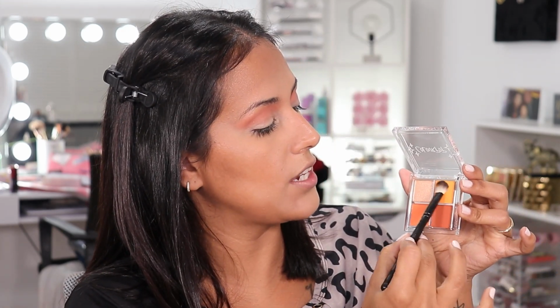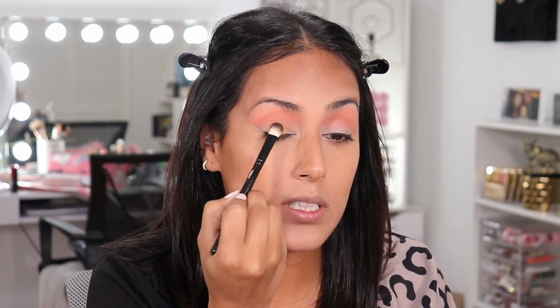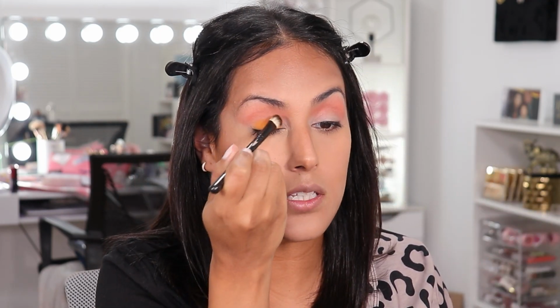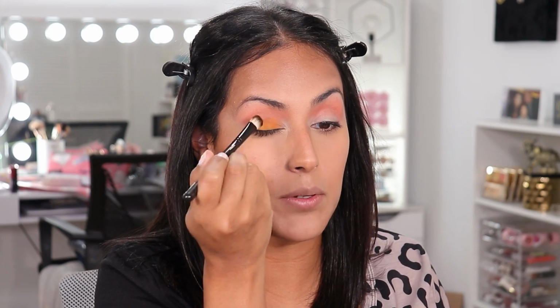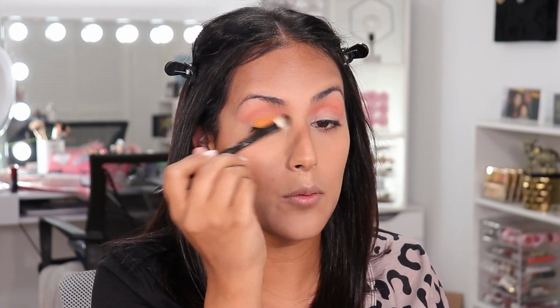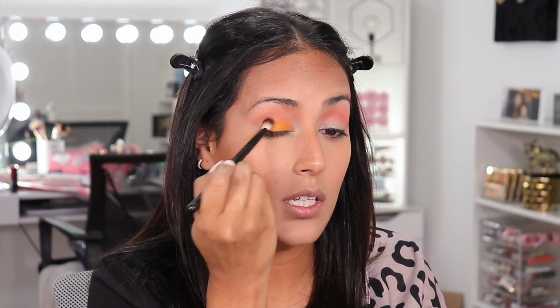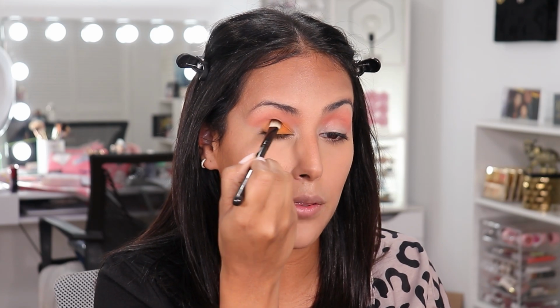Now of course we're gonna build on the eye, so I'm gonna grab a fluffy eyeshadow brush. It's really, really old. I don't know the brand. I am going to tap that golden, it's kind of like a golden yellow, all over the lid. I'm gonna make sure I get some of that on the beginning portion of the eye, but that's not crucial. We are gonna go much lighter and brighter on the inner portion. I'm gonna continue to tap back and forth.